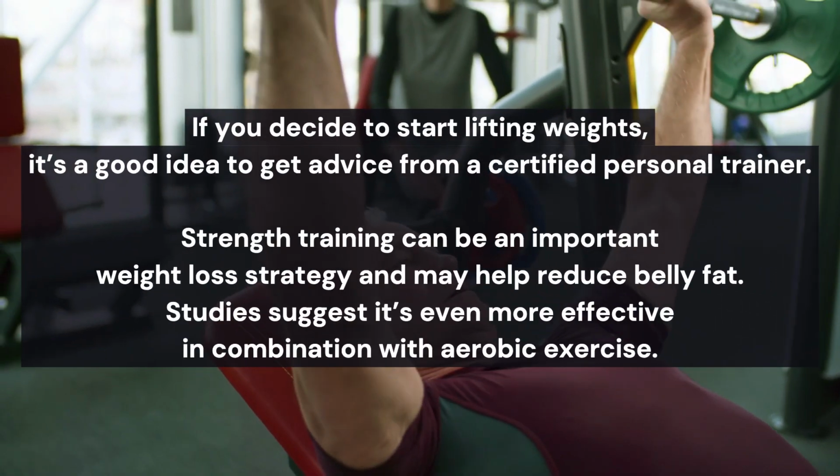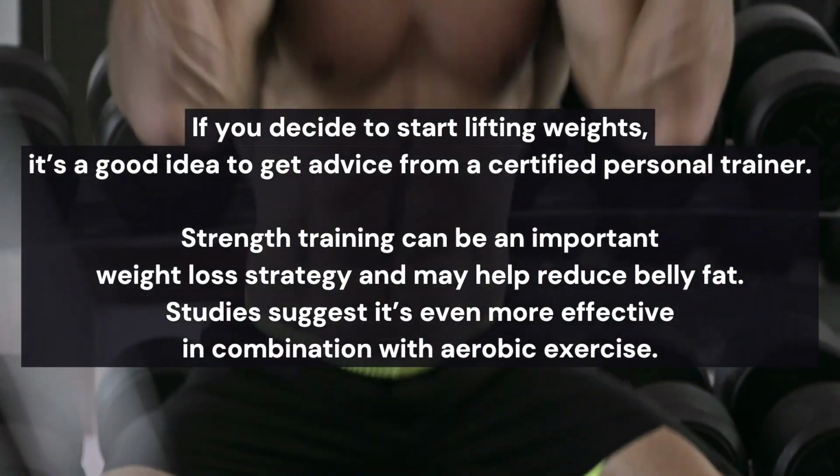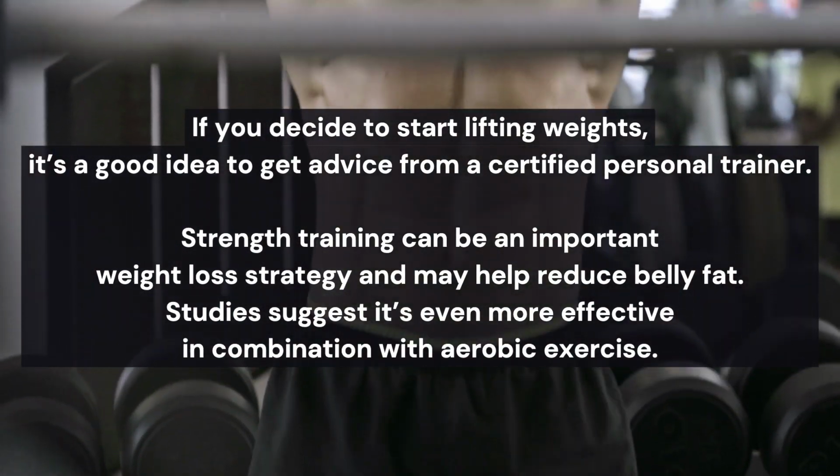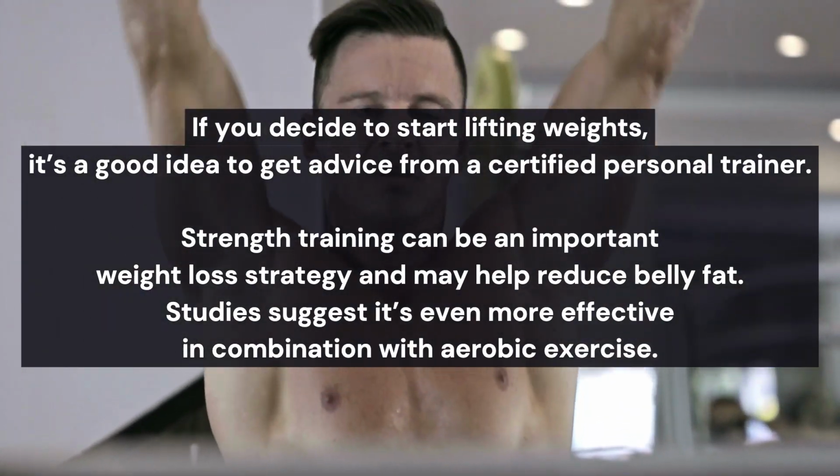If you decide to start lifting weights, it's a good idea to get advice from a certified personal trainer. Strength training can be an important weight loss strategy and may help reduce belly fat. Studies suggest it's even more effective in combination with aerobic exercise.